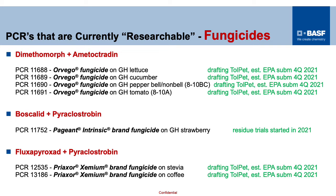The next project that's being developed is a combination fungicide including boscalid plus pyraclostrobin. It's called Pristine fungicide, for use on greenhouse strawberries. Residue trials have been started in 2021 and are ongoing currently.